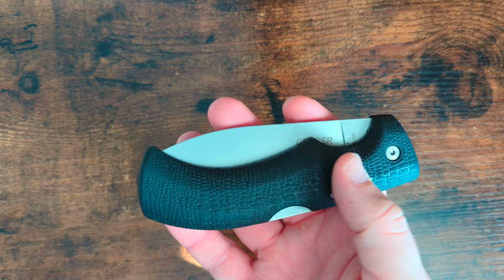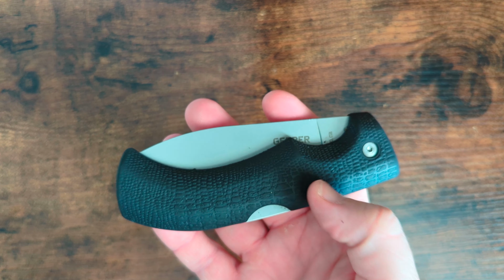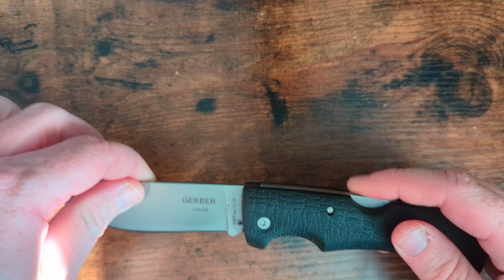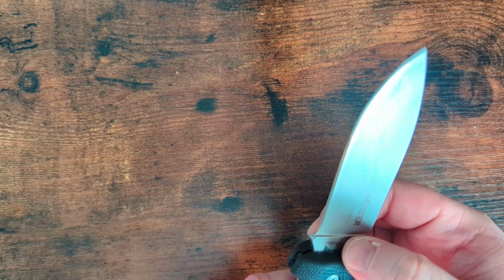Next, the second Gerber on this list. This is a Gerber Gator. Shop around for these things. Get yourself a good deal on them. I mean, they are on Amazon and stuff.